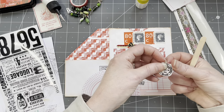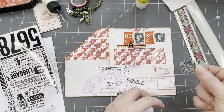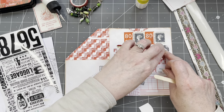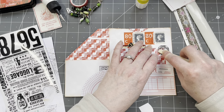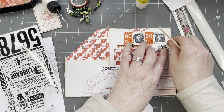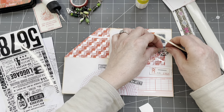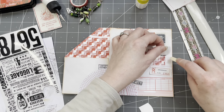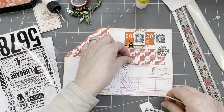Let's just see if this rub-on will work on the acetate. Think so. Did we not do this before? I think so. Oops. It's already gluing to my fingers. Okay, let's see. Careful, love, careful. Yes, perfect, perfect. This one was gonna go there.